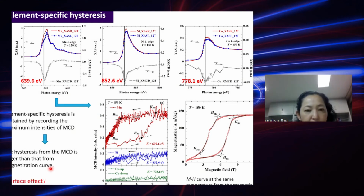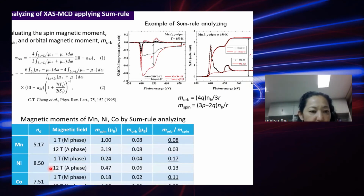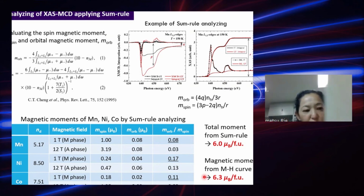We analyzed the XAS MCD signals by the sum rule. This is a list of the spin magnetic moments, the orbital magnetic moments, and the ratio of the orbital to spin magnetic moment. There is a trend that the ratio in the martensite phase is larger than that in the austenite phase. The total magnetic moment given from the sum rule is about 6.1 μB per formula unit, and this value is comparable to the value obtained from the MH curve in the magnetic data.